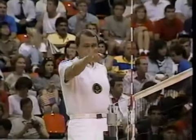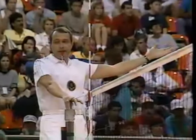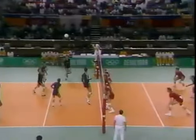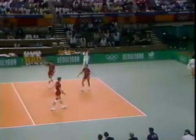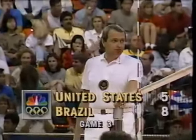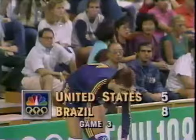U.S. gets it back. One thing about the United States blocking, when you say middle blocker, that's Craig Buck and Doug Partee, but they don't always stay in the middle. The United States will shift their blockers around, so Buck is not always in the middle, and it's up to the other setter to find where he is not and go there. Hit long by Ferreira, but there was contact. So Brazil gets the ball back again. 8-5 game 3.